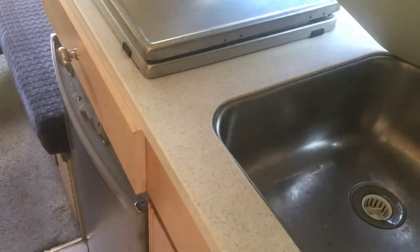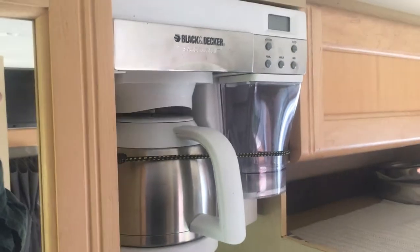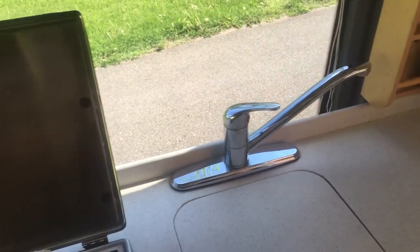You have a sink, counter space. If you like the Java stuff, you got a coffee maker. Nice two burner stove. Propane operated, controlled for usage.